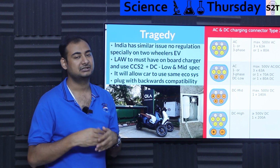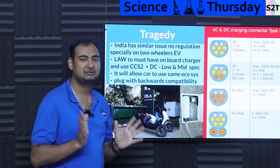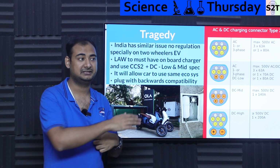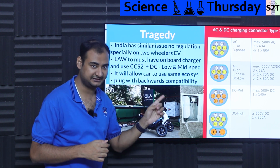Then you have 3 phase. It will be faster, but it won't be super fast. It will just be, okay, a bit faster. That's good, awesome. For the majority of places, that 3 phase AC power delivery is kind of cheap. It can be done quite effectively in garages, parking lots, things of that nature. So that's why you do want 1 phase and 3 phase support.